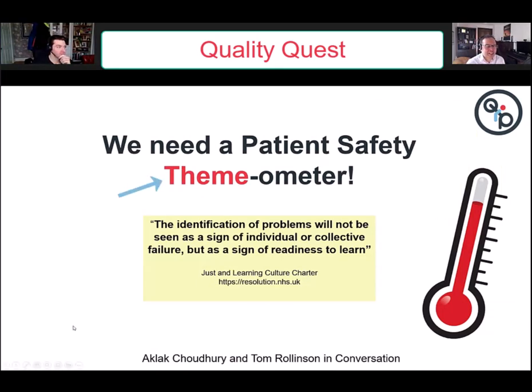You'll notice by the title, I've put theme in red intentionally. So we've been used to what's called a patient safety thermometer, where we're measuring patient safety through quality assurance. But for me, it's not quite capturing what we really need to do in reality. And I've just coined a term there, theme-ometer, rather than a thermometer.